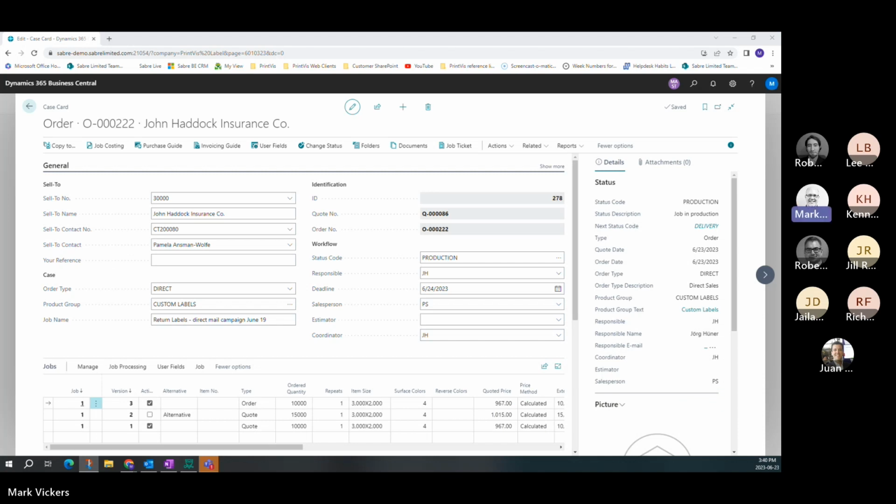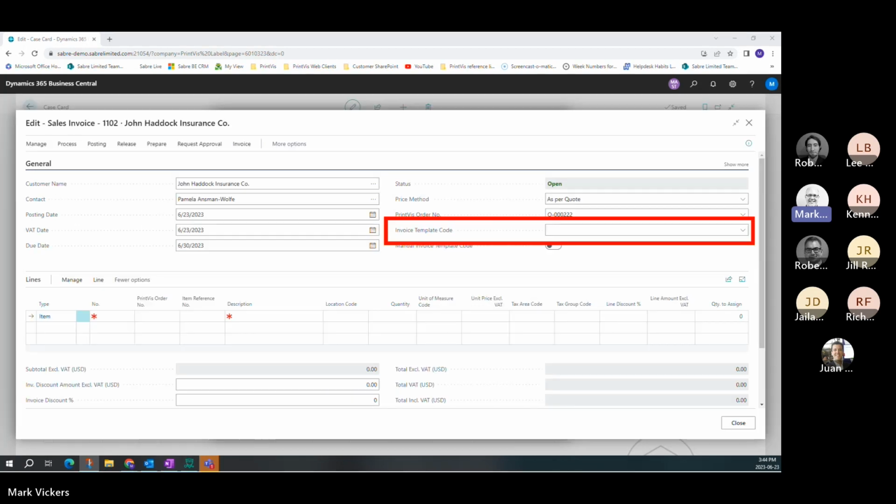What I can do is go up here to my invoice guide and click here, and it opens up a blank invoice to the customer. Now, I could manually enter these, but again, it's a little bit time consuming. So I'm going to leverage this area up in here called the invoice template guide.